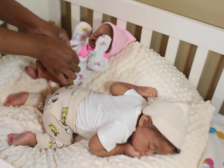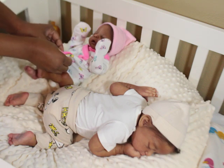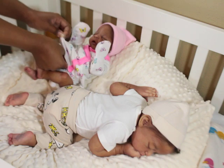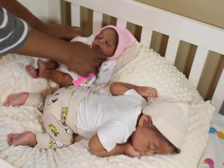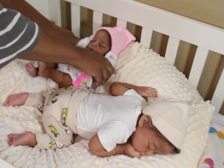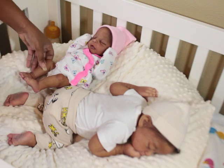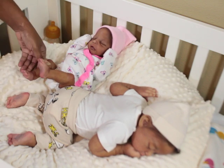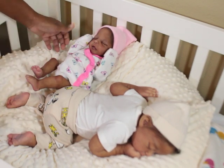Again, Nori is just a baby that I wanted and got for myself. She's no prototype and I'm not doing any type of promos or anything like that. I just like to share sometimes where I get my babies from. People tend to ask, especially people looking for affordable silicone kits. I'll share where I got them from.